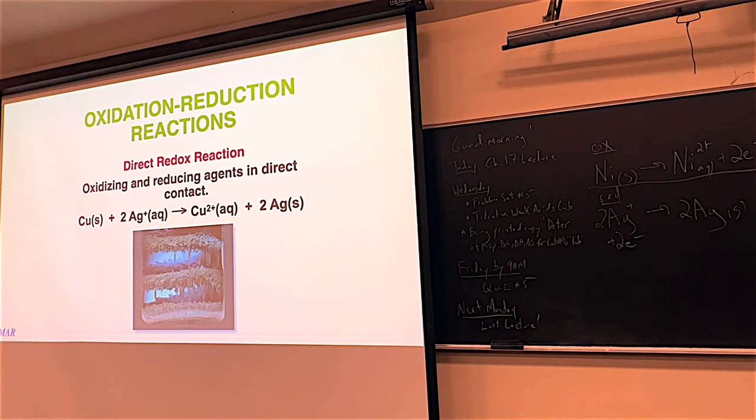So the silver ions come up to the surface of the copper, they transfer their electrons, that's why the silver gets on there. The copper ions float away and make the blue liquid. And a lot of chemical redox reactions are this way. You put the chemicals in direct contact with each other, the percent yields are usually really high. There's a lot of value inside that.